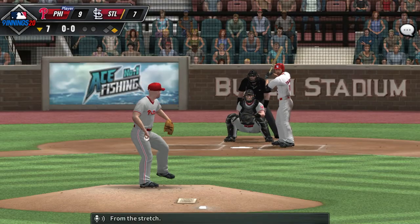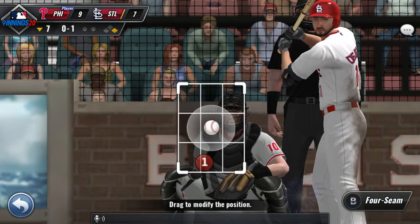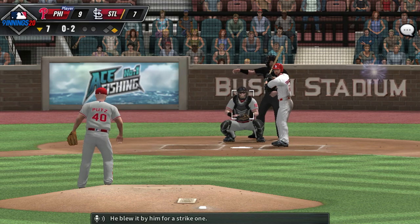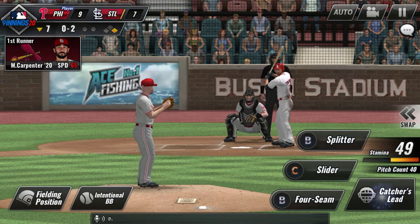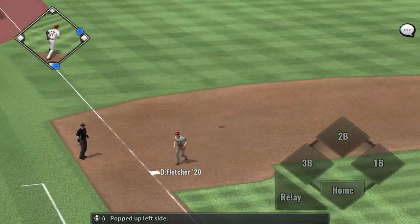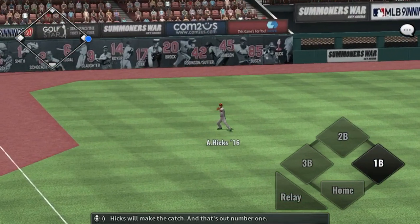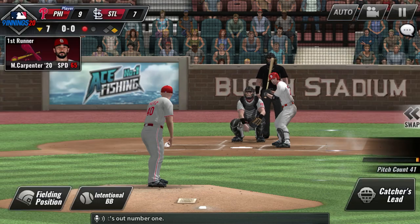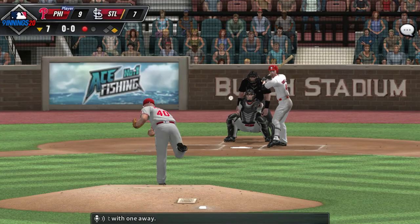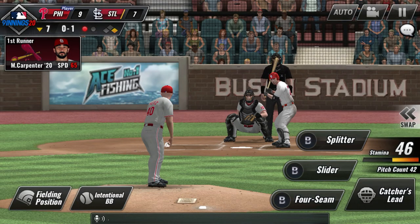From the stretch. That's in for a strike. 0-1. From the belt, kick and deal. He blew it by him for a strike one. Pitch count is at 40. Popped up left side. Hicks will make the catch. And that's out number one. Tyler O'Neill will step into the batter's box. Runner at first with one away. And the ball is grounded to first.